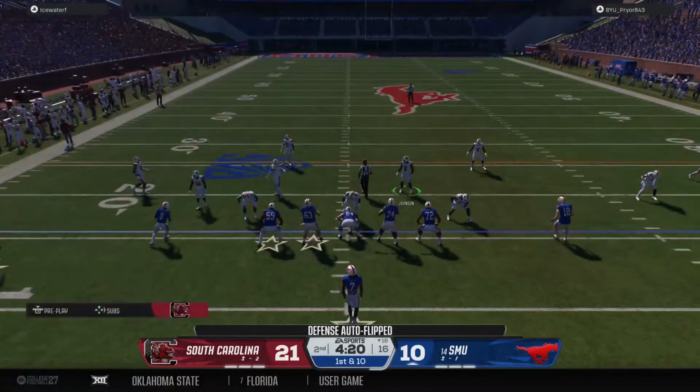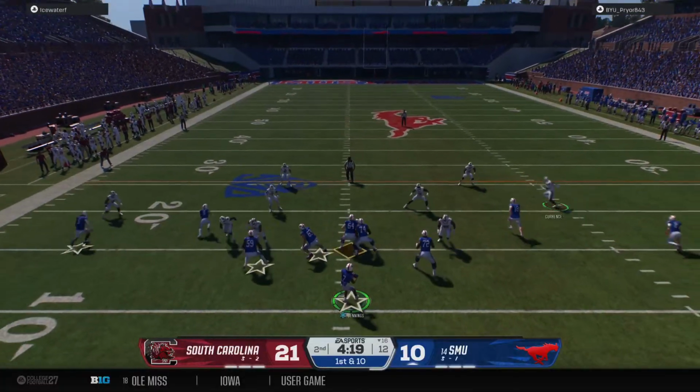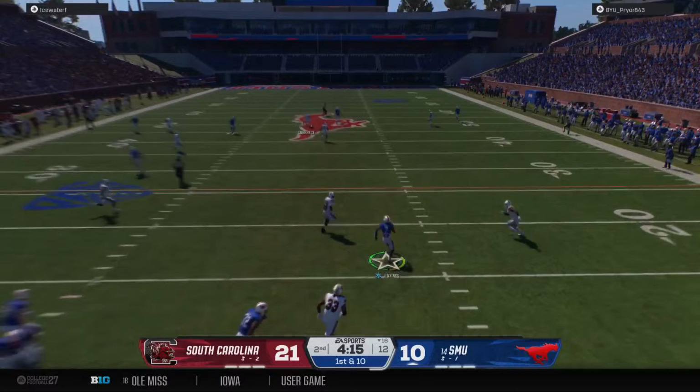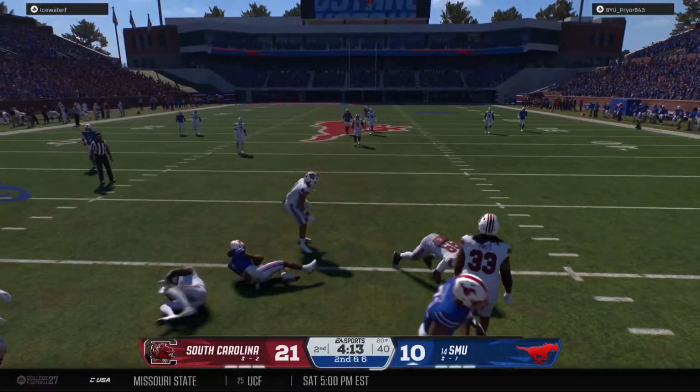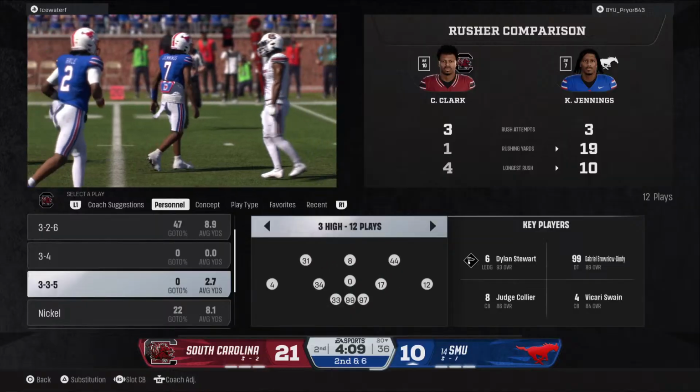Mustangs offense is ready to go on the attack. Last drive ended with an interception, and they can't afford to have that happen again. Still moving to his right, trying to make a big play. He was able to squirt free and pick up just a few on that one.